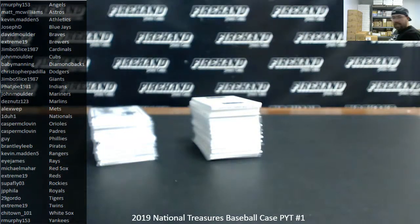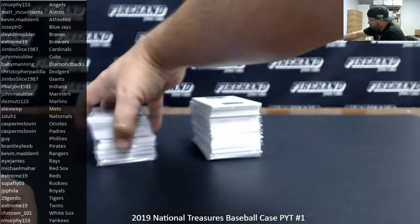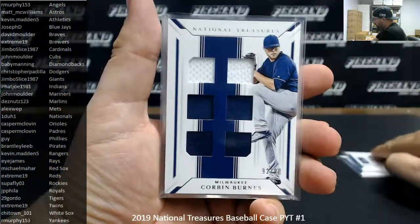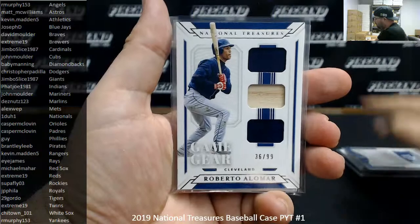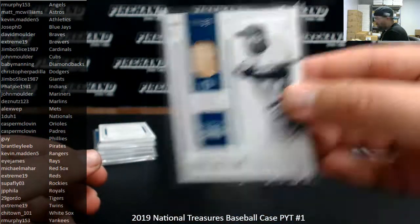All right guys, here's our recap of 2019 NT Baseball Pick Your Team Case 1. Thank you guys again for watching and joining. Here's what we pulled. Memorabilia hits number to 99: A-Rod, Aaron Judge, Corbin Burnes, Germán Márquez, David Bote, Ozzie Albies, Joey Gallo, Roberto Alomar, Mule Suttles. The Mule Suttles, by the way, was awarded to the Astros in a random draw.